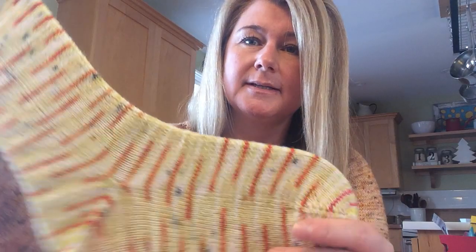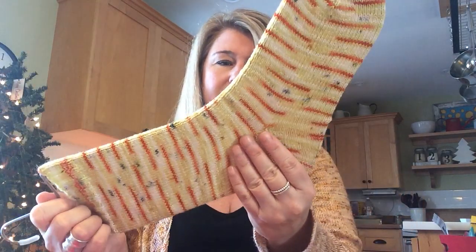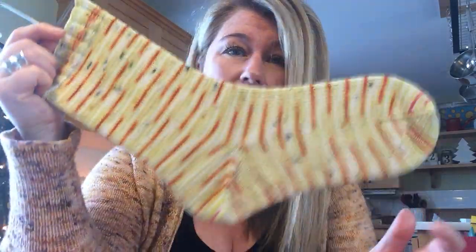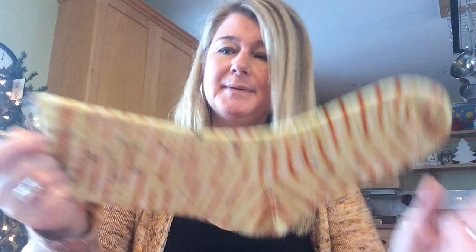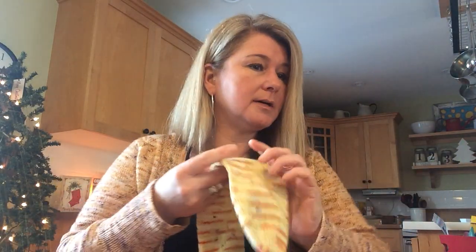It turned out, what's the word, whimsical, and it's got like a vintage feel to it. I love it. I don't know if you're allowed to say that about your own product, but I love it. I think this turned out so fun. So I've got one done. I'll get the other one done. Maybe they'll be my Christmas Day socks. I don't know. Anyway, I love these. So yeah, that's it.